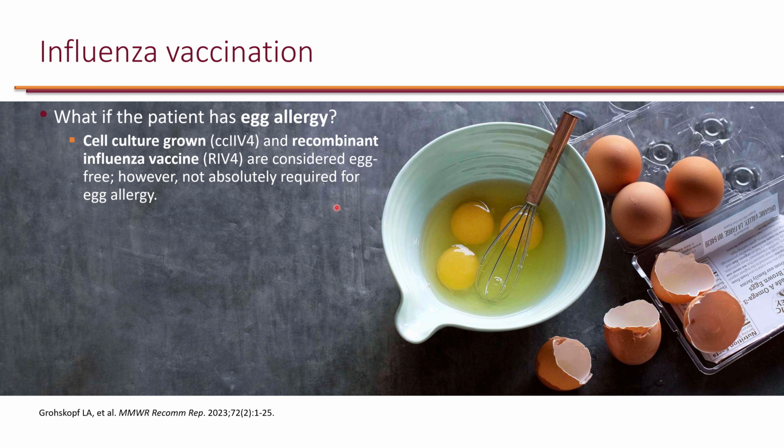As I mentioned, the majority of the influenza vaccine formulations are grown in eggs. Both cell culture grown and recombinant influenza vaccines are considered egg-free. The recombinant vaccine utilizes recombinant DNA technology to manufacture the vaccine, and the cell culture grown vaccine utilizes mammalian cells instead of eggs. So should we only give recombinant influenza vaccine to patients with egg allergy?